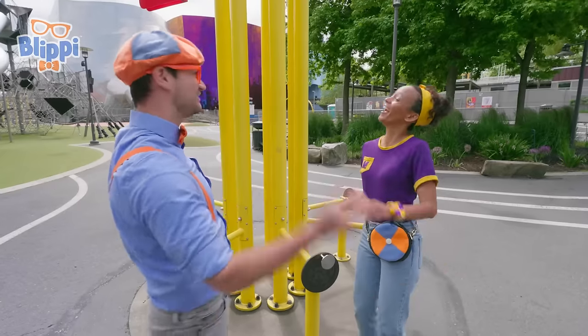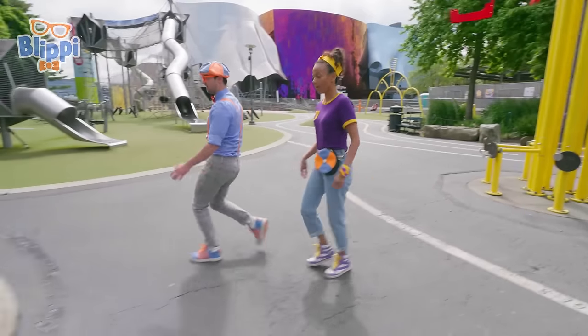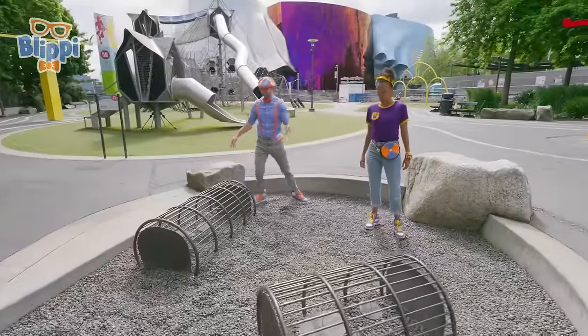Whoa! We make some great music together! Yeah, this place is cool! Yeah! Whoa, speaking of cool, check this out! What is this? Wow! Whoa, a really big rock! Whoa, and really small rocks! Whoa! What are these?